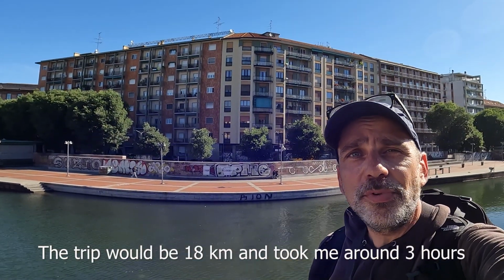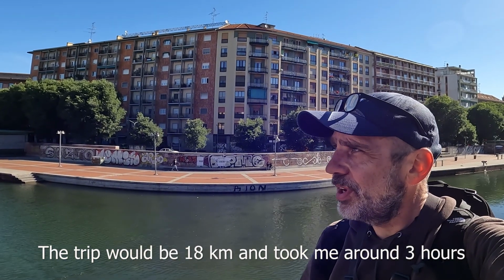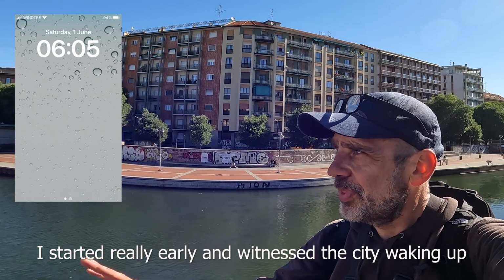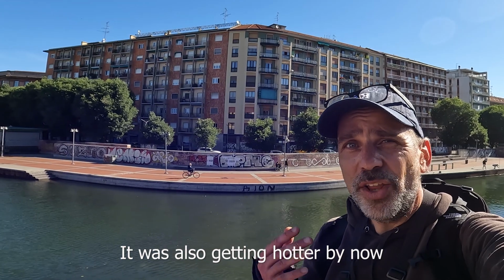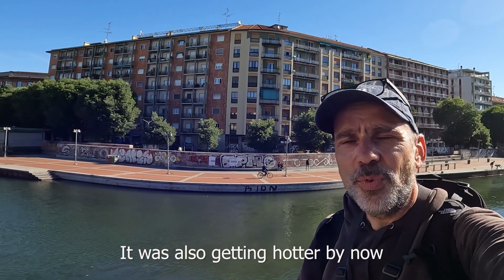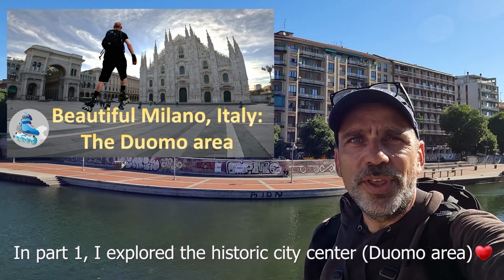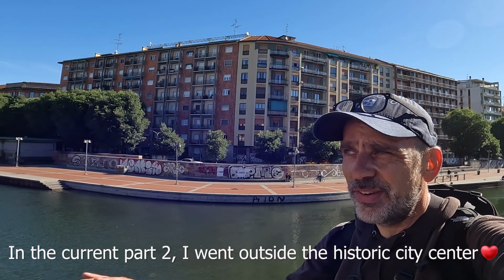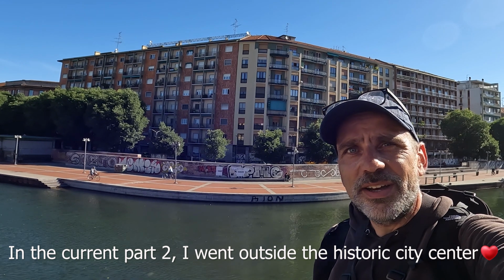70 kilometers, almost 3 hours. I will add a little bit more to that by inline skating to the nearest metro station, but it was an awesome trip. By now, the city is awake. When I started, it was empty. It's getting hot. I'm sweating a little bit, but it was awesome. We've seen the traditional historic places in the city center of Milan. We made our way outside the city center a little bit, and we ended at the Sforza Canal.